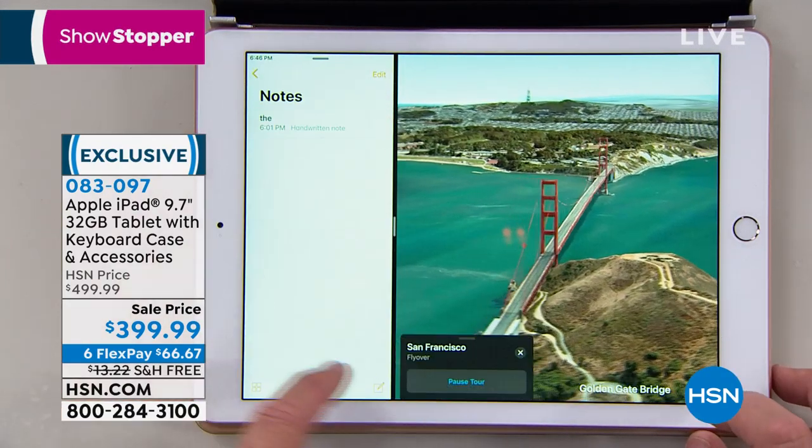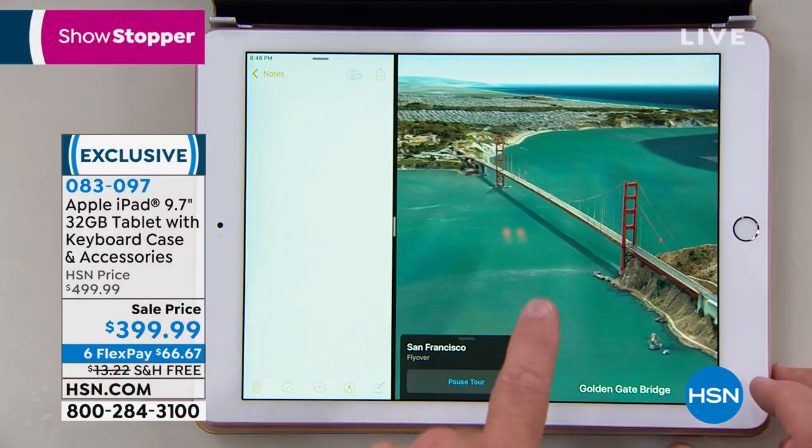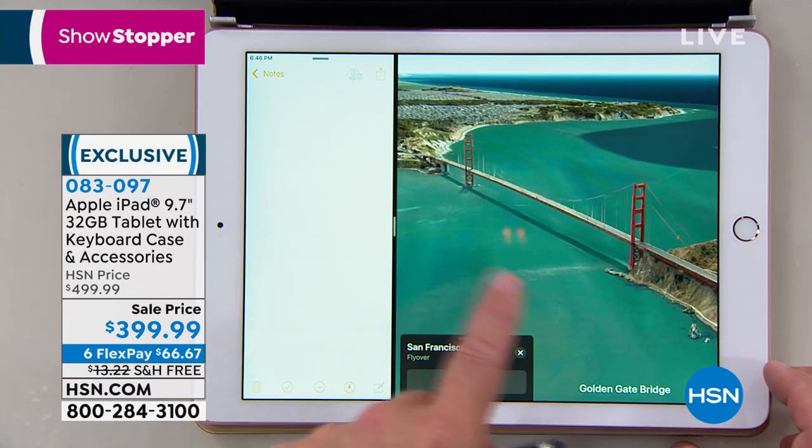And why is that important? That just shows you how Apple really allows you to get more stuff done. So, I have my screen up, and Helen, do you know the code to go 50-50?